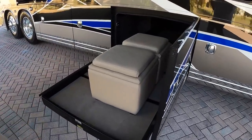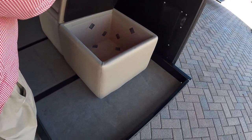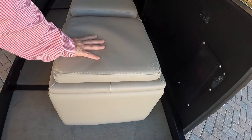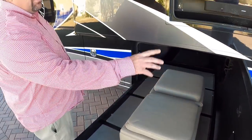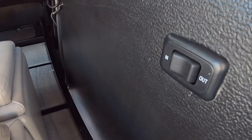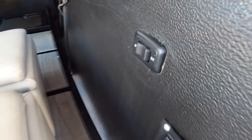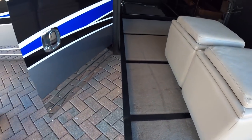Both the ottomans are in the coach. We didn't have them inside yet, but these are the reversible ottomans, all in excellent condition, and real Italian leather wrapped in all the furniture inside Entegra. Then again, automatic slide out tray, another full pass through bay, and you can see all the carpet in this tray is in really good condition.